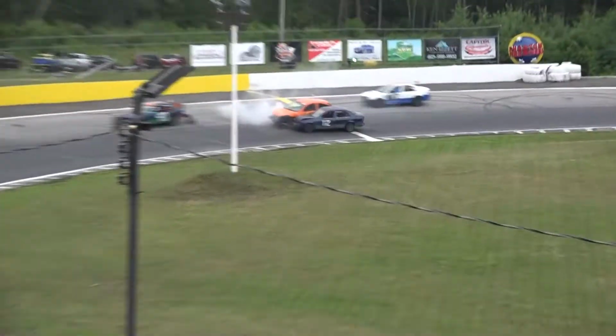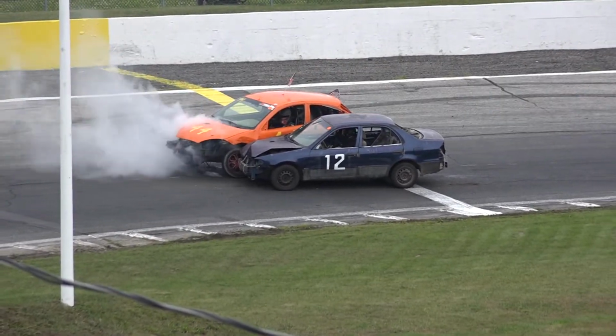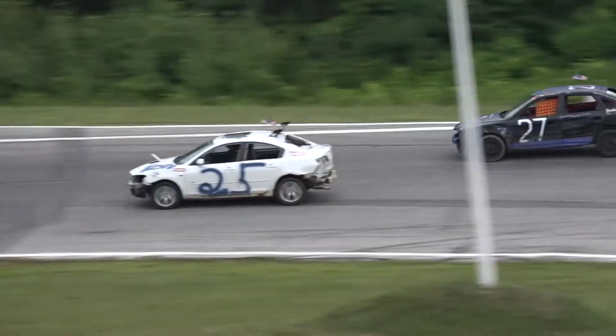Oh, big contact in the corner. Your leader is not in it. He goes around it. Two cars sitting. This is going to get interesting now. You're going to take a different route around the corner.